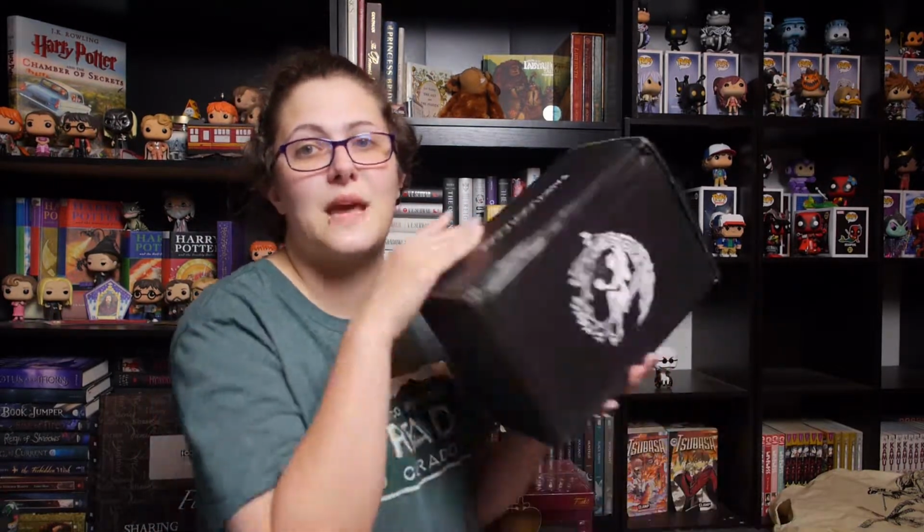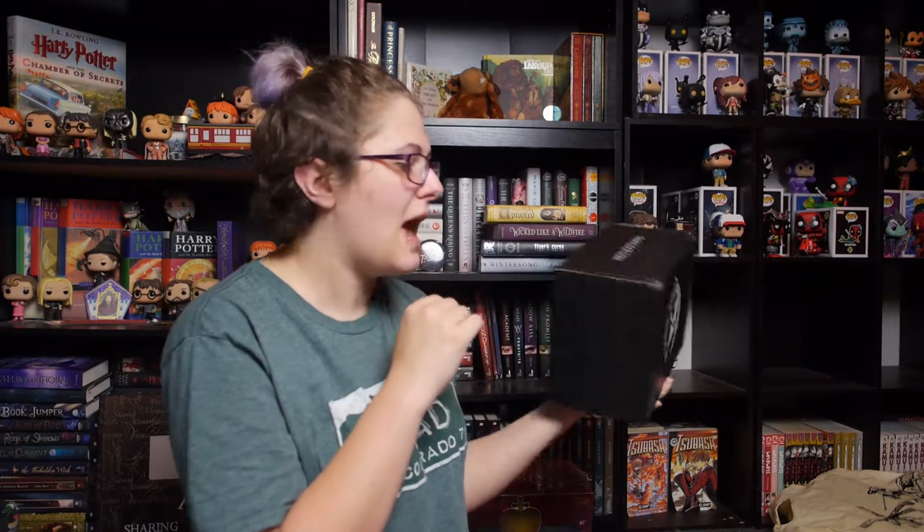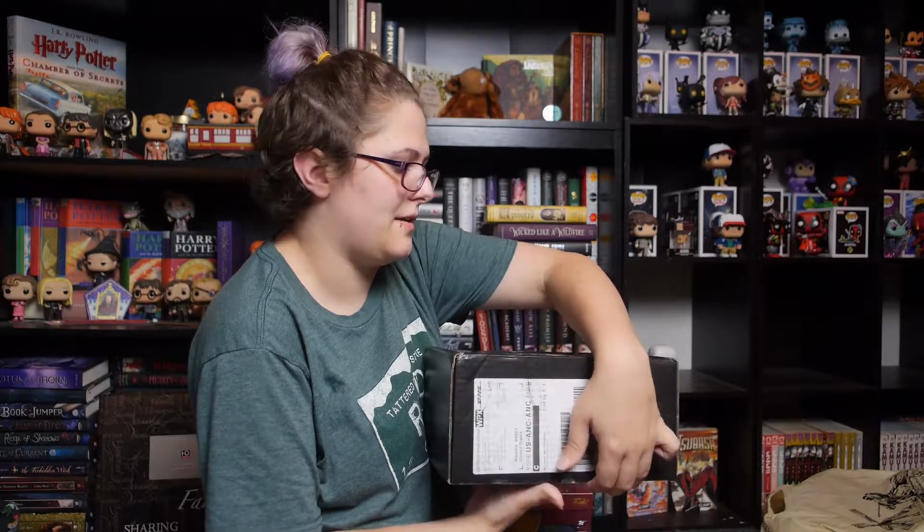Fairy Loot. I think this is... oh, what month is this for? I don't even know. This is Fairy Loot, and I think it's for... what month is it now? October? So I think this is September's Fairy Loot. And I have been avoiding spoilers like the plague, so I don't know what's in it. Not a lot of tape. Okay, are we ready? I'm ready. Here we go.